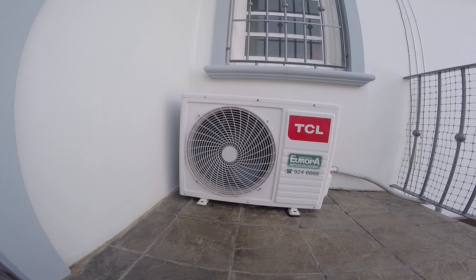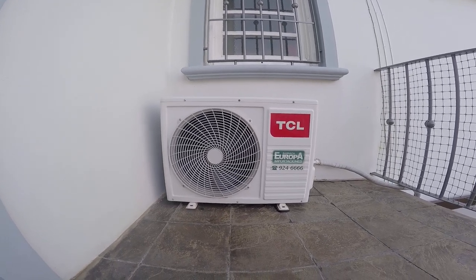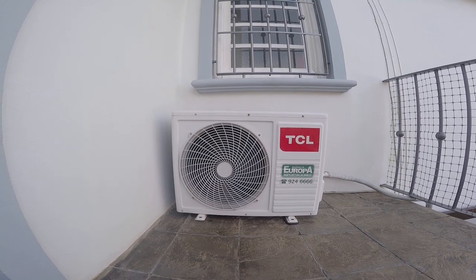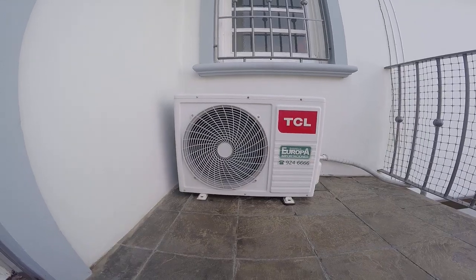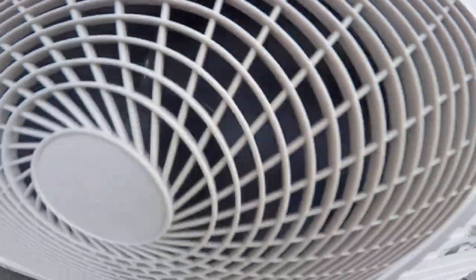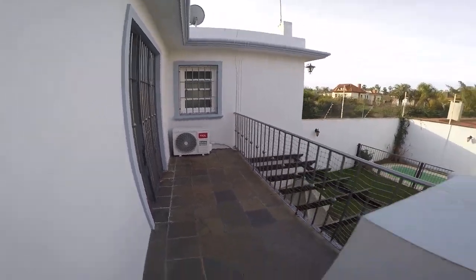This is the compressor sound. I think the fan is gonna turn on in just a minute. And the fan just turned on. Whoa, a lot of steam came out. And it's really cold. So now it's running. You can kind of hear it from here.